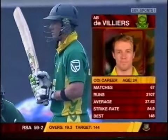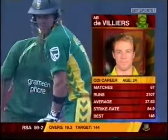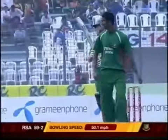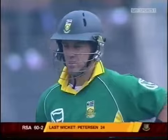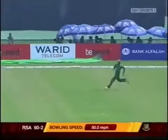A.B. de Villiers walks to the wicket. 67th one-day international. Played well in game 2. Saw his team home. Nicely played. He's quick between wickets as well.